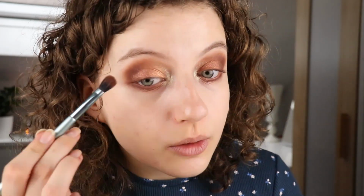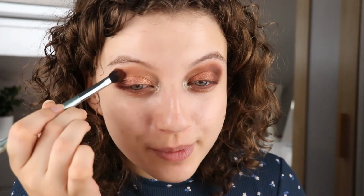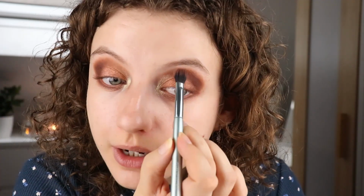I do think it's really cool, this kind of greenish tint together with the neutrals. I think it looks pretty nice. I am gonna deepen up the outer corner a little bit with that deeper brown shade. I just want a little bit more impact over here, but these mattes blended so easily. They are so nice.